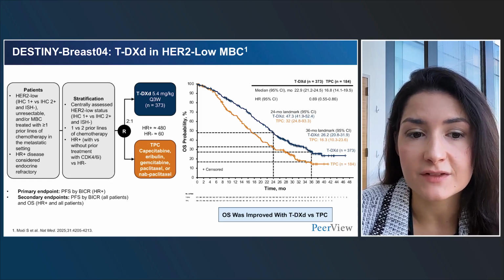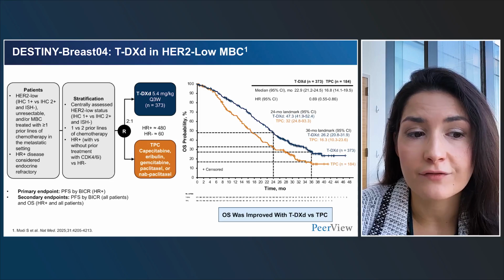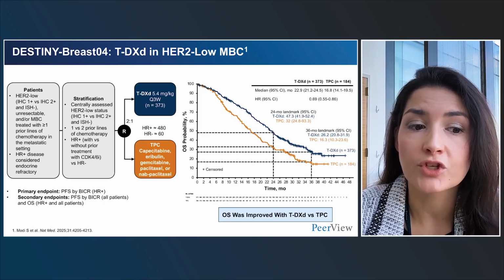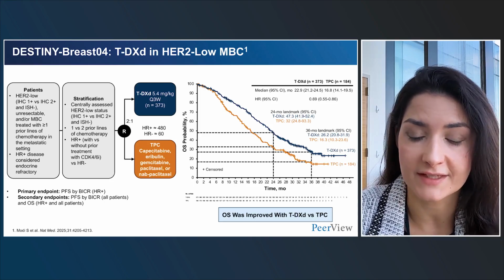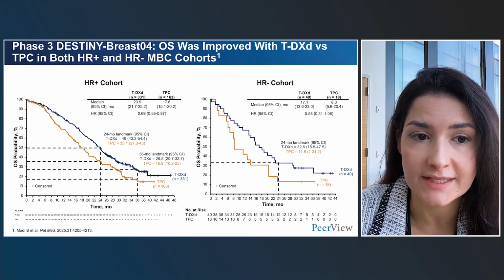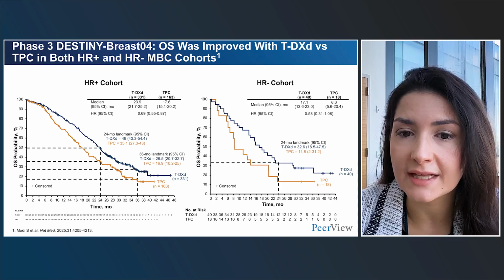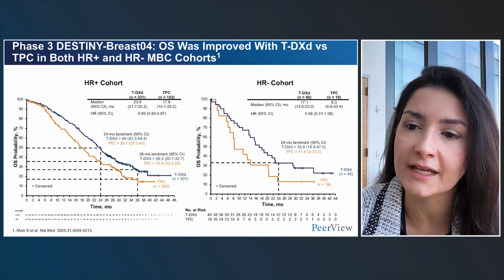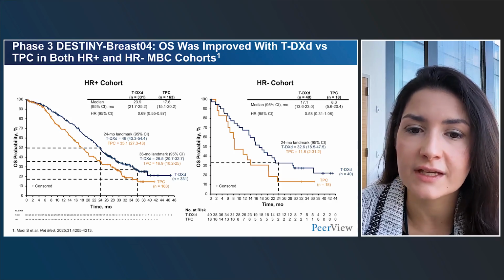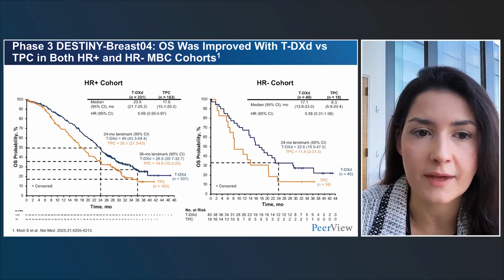Patients were randomized to receive T-DXd or chemotherapy physician's choice, and the study was powered for progression-free survival as the primary endpoint in the hormone receptor positive population, which was about 90% of the patients enrolled on the study. You can see here on the left that the primary endpoint was met with a hazard ratio of 0.69, favoring T-DXd compared to chemotherapy. And in an exploratory analysis in about the 10% of patients who had hormone receptor negative HER2 low breast cancer, as shown on the right, in essence, triple negative HER2 low disease, the results also favored T-DXd compared to chemotherapy.